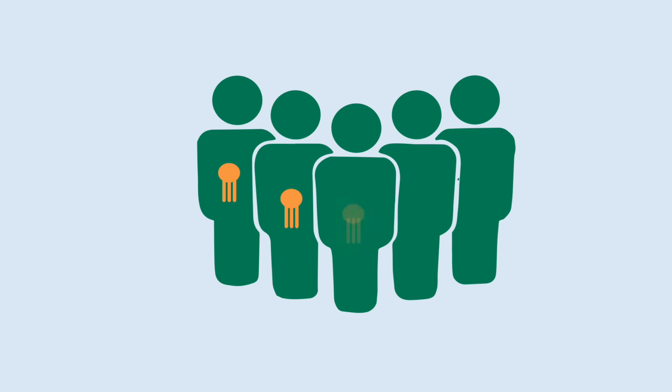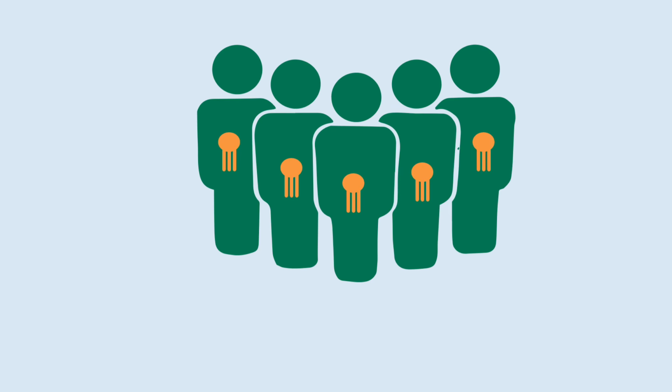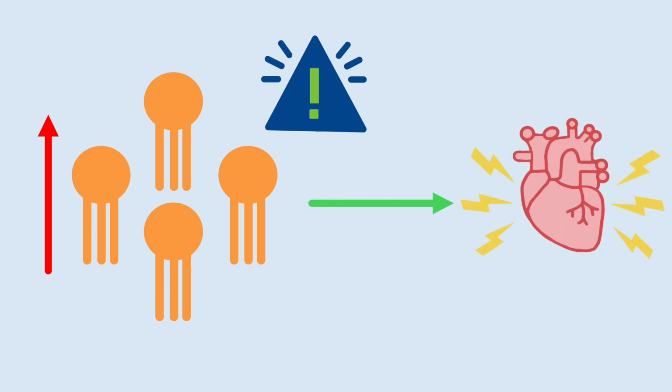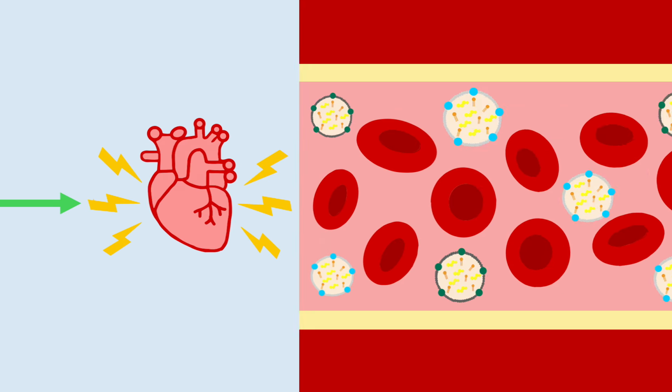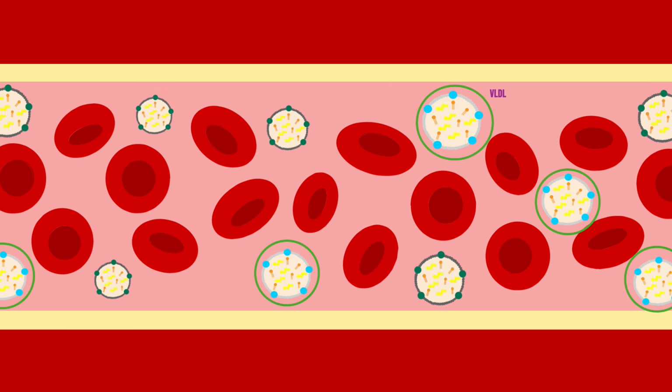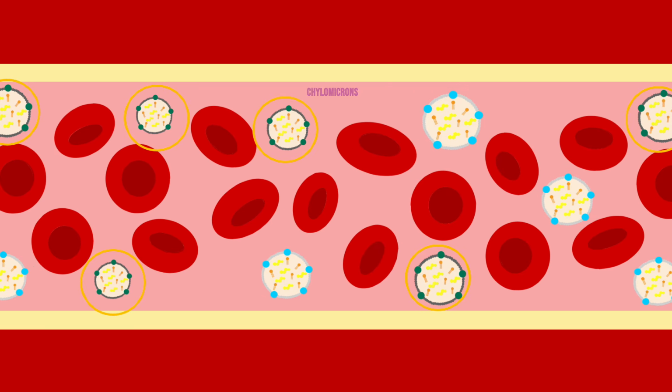Elevated triglyceride levels are one of the most common health problems in modern society. Whilst they can be broken down and used as an energy source, significantly elevated triglycerides increase the risk of developing cardiovascular diseases. Along with cholesterol, triglycerides travel through the bloodstream bound by lipoproteins, such as very low density lipoprotein synthesized by the liver and chylomicrons synthesized by the intestine.